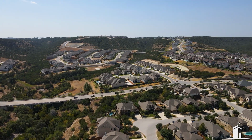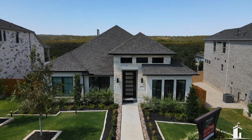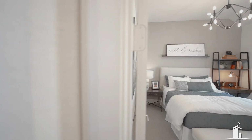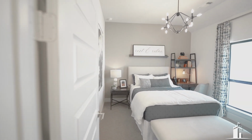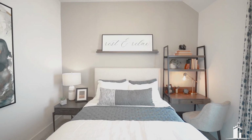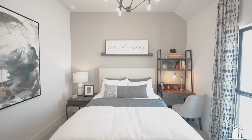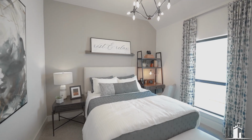So let's get back to this floor plan because I know you definitely want to see it. So let's see it. This is again the 2373. This is the front bedroom that we showed you on that floor plan. So a couple different things you can do with this. You can have the bathroom just open to the living room, or you could just make it for this front bedroom. But this is what you're gonna get.